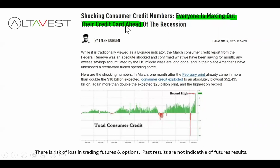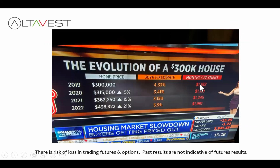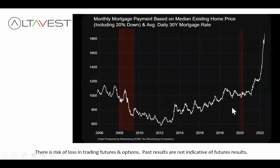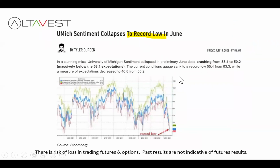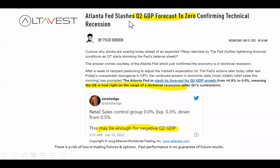Credit card, everyone's maxing out their credit cards ahead of the recession. Consumer credit numbers are shocking, record highs. Housing payments are way up to almost $2,000 a month compared to $1,200 a month. That's what it looks like in terms of your monthly mortgage payment now. Here's inflation. That's what it looks like here. Energy, food, clothing, 200%, 100, 100, 177, you name it. Everything is through the roof. We know that. Meanwhile, consumer sentiment is at a record low down here. Easy to see why.